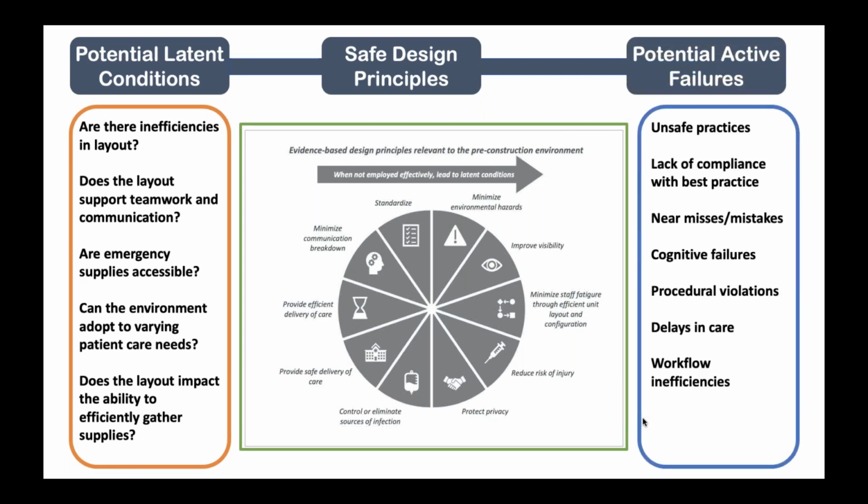So was there a procedural violation? Was there a delay in care? So for example, in our initial design, our respiratory equipment room in the ICUs was only accessible from one side of the hallway. So in a patient emergency, when the patient was decompensating, we had the team first get a regular ventilator. And then we had the patient become more hypoxic, so they needed an oscillator. And so they recognized that in order to get to the equipment room, there was excessive walking because they had to go all the way down the hallway and to the other side of the hallway.